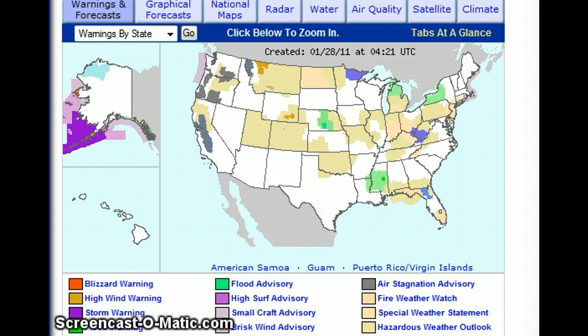Let's start off with the hazards map in the country. You can see we have a few winter weather watches here, Minnesota, also here in West Virginia. We're going to see some snow tomorrow. We're going to see a clipper come across, and we're going to talk about that in a minute, but it's not going to be anything that we can't handle here in the East Coast.